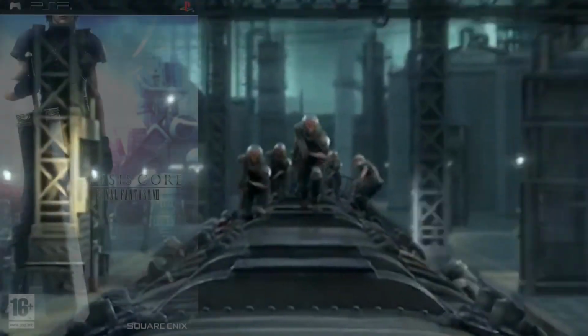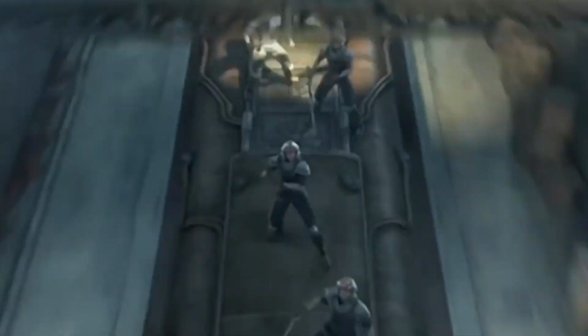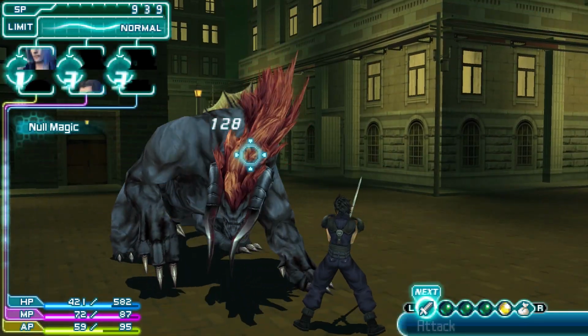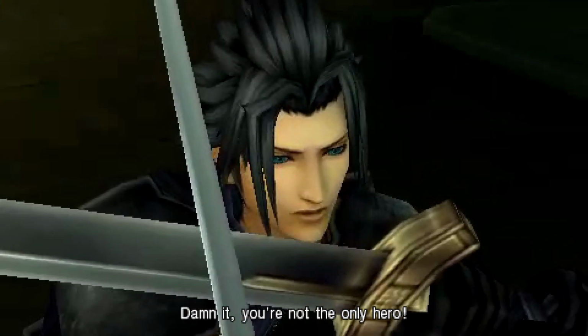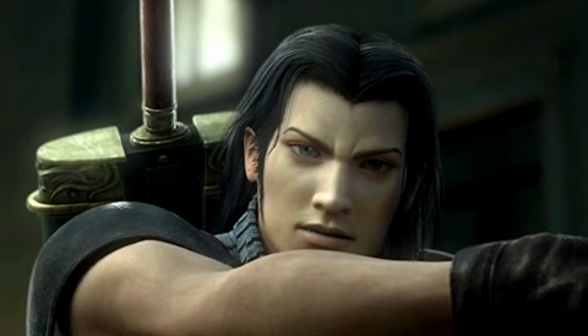At number 2 we have Crisis Core Final Fantasy VII. That's right, another Final Fantasy title. This time it is the prequel to the cult classic Final Fantasy VII. Now, Crisis Core was part of the compilation of Final Fantasy VII meta series, an initiative meant to expand the world of Final Fantasy VII through games and other media. Crisis Core follows a young soldier named Zack Fair who is obsessed with becoming a hero. He is assigned to look for a missing soldier named Genesis, and throughout your journey you will learn the dark truth about the world of Final Fantasy VII.